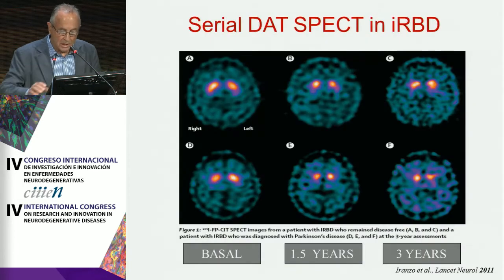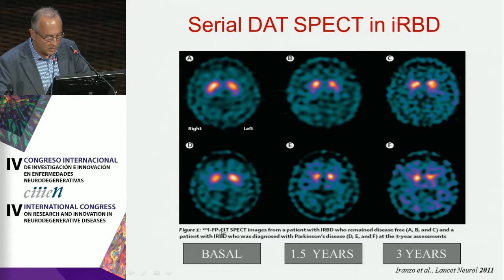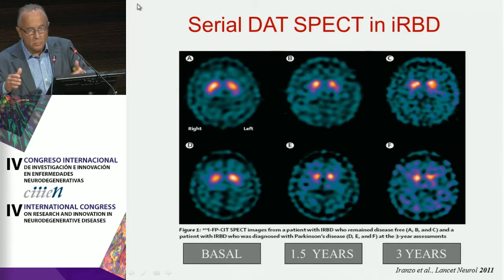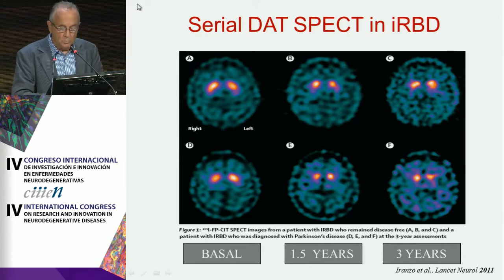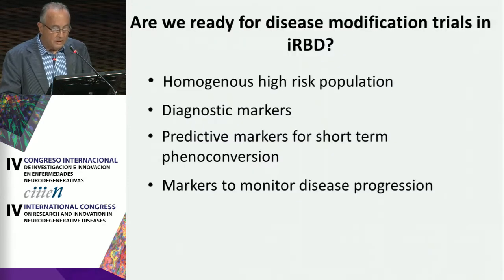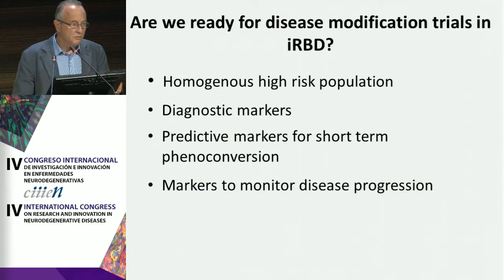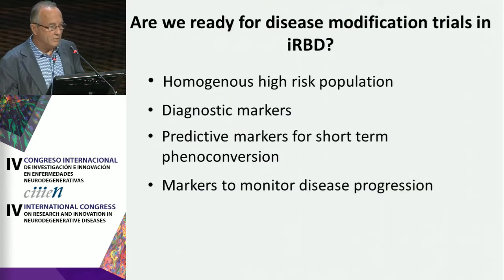Here you can see in the lower part a patient that at baseline had a slightly abnormal dopamine transporter scan, but after 1.5 years or 3 years, there is progressive decline of the uptake of the DAT SPECT. So we have a marker of disease progression in this population of patients.